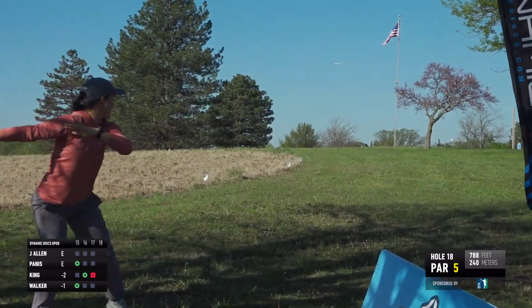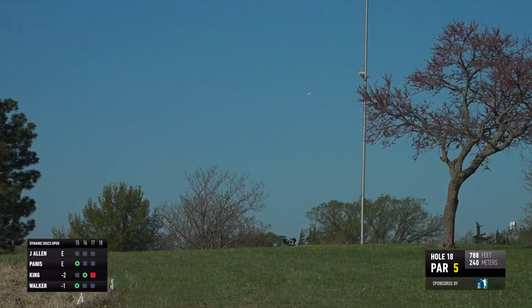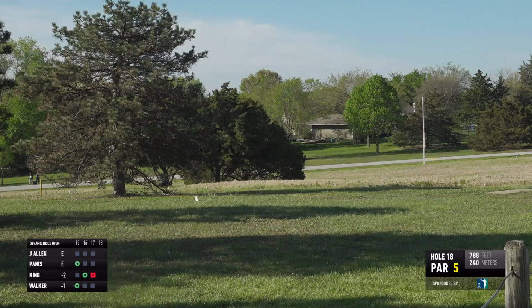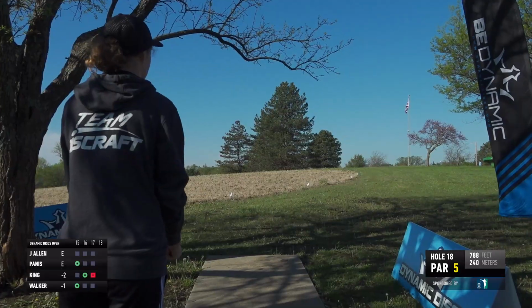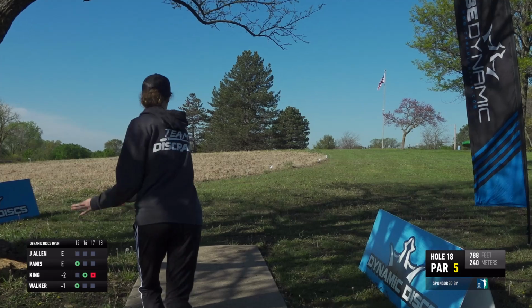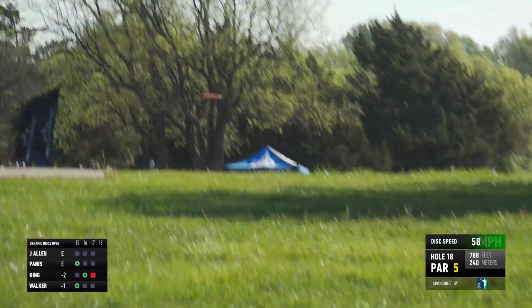Jen? Destroyer. Missed the flagpole. And good position. Wow. She might be a little pinched by that tree on the left side. Hopefully not. I'd love to see her give it a try from there. Hayley King. I saw the flagpole get hit twice today, which is brutal.